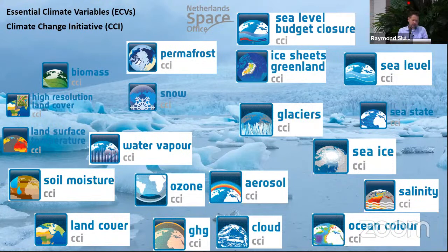there is a so-called program that made the Essential Climate Variables, the ECVs. And that's not only Earth observation, but within the Climate Change Initiative, for many parameters, long time series are being built. For example, on sea level, sea ice, ocean color, etc. And on the left, you see the land-related CCIs, like biomass, high-resolution land cover, land surface temperature, soil moisture, and land cover.